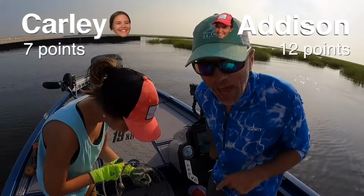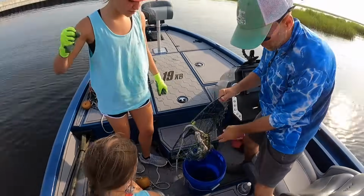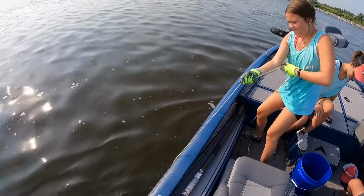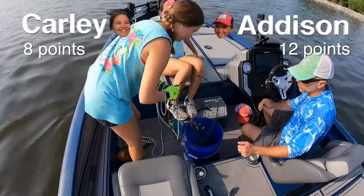With this catch, Addison earns 4 points. Woo! Oh yeah, because it's a special net. Yep, it's got a special net. Holy cow. There we go. Oh yeah, there we go. It could have been a good move.